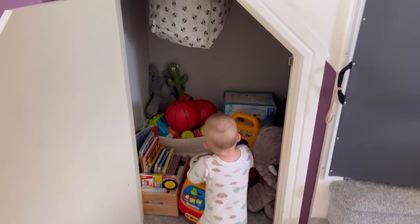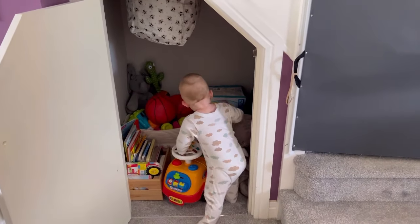Lenny's up from his nap now. He's just gone straight to the cupboard to have a little explore of what's going on in there. I've had a few hours break, we had our lunch, and then we've been to soft play for a couple of hours with our friends. So Lenny is down for his afternoon nap, so I'm going to crack on with a few more jobs. Still got quite a few things to go on the list, but I don't think there's enough hours in the day to get it all done.